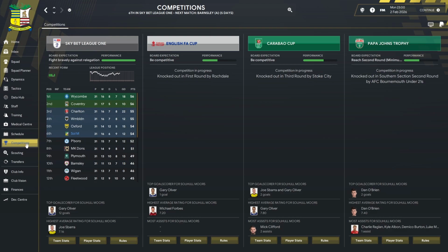In the FA Cup, we were knocked out in the first round by Rochdale. We were knocked out in the Carabao Cup by Stoke City in the third round, and we were knocked out in the Southern section second round by Bournemouth in the Papa John's Trophy.